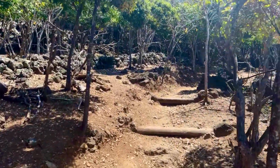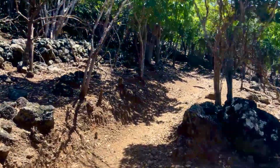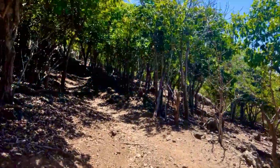The 400-plus feet of elevation gain may seem modest, but the steep grade concentrated over a relatively short distance makes it demanding. The trail ascends rapidly from sea level, with some sections climbing at grades exceeding 20%.